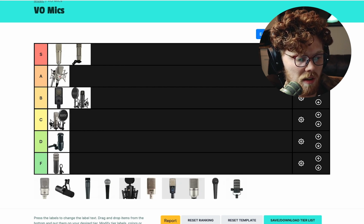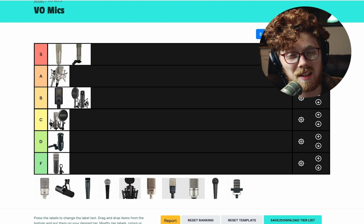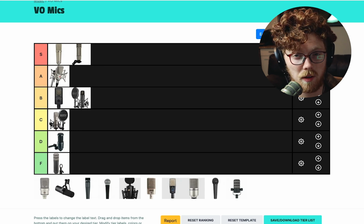I love the NT1, specifically on acoustic guitar. It has a lot of the same problems as the NT1A, but with a better tuning for voiceover. It's not as bright as the NT1A. It's more mid-range focused than the NT1A.